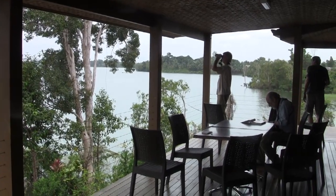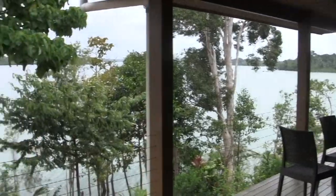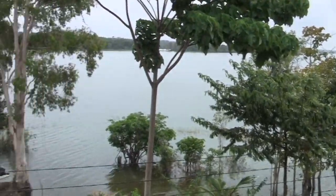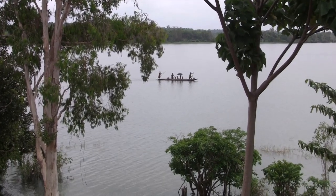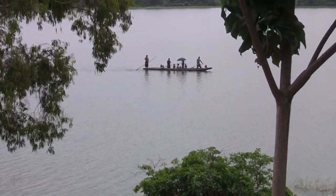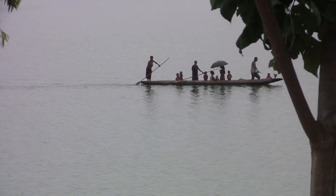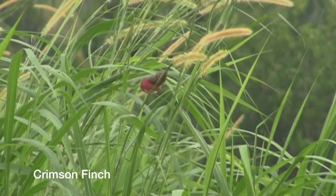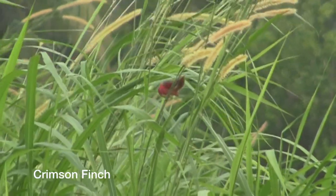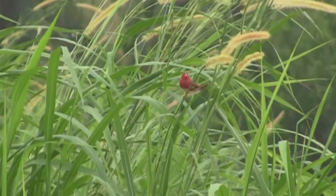This is the Lake Murray Lodge deck. View of the lake. The Lake Murray with the whole family. And that's a dugout canoe.